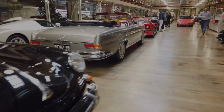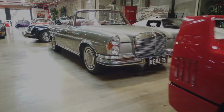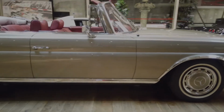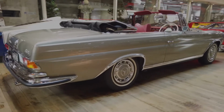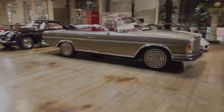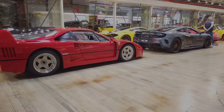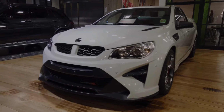And this Mercedes drop top is absolutely stunning. Just like the one in the Hangover. The red interior I think really sets it off. And there's a view again, you can see the F40 just in front of that Mercedes. And this is the vantage point from the table if you do stop to have a coffee, which is what I did. Here's that ute I was talking about.